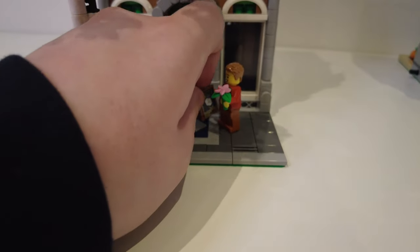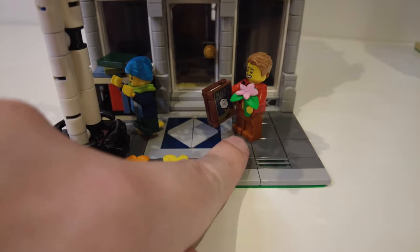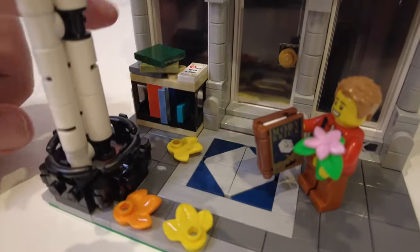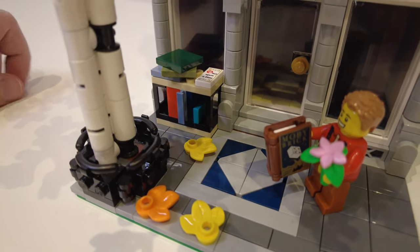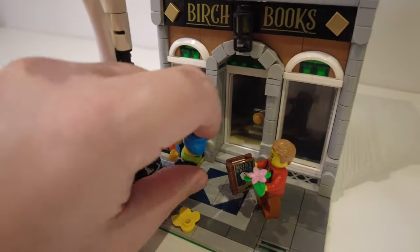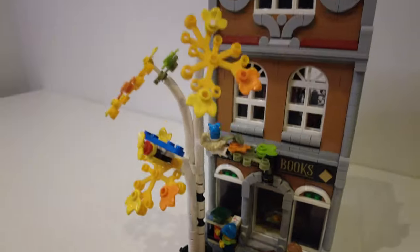You've got a minifigure here who's got a Moby Brick book in his hand, which I think is pretty funny. He's obviously got flowers in his hand. And if I just move this minifigure, there's like a book stall outside the bookshop. It's got Once Upon a Time on the tile piece there. So let's just pop that little minifigure kid back on there.